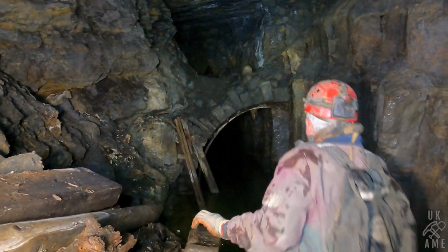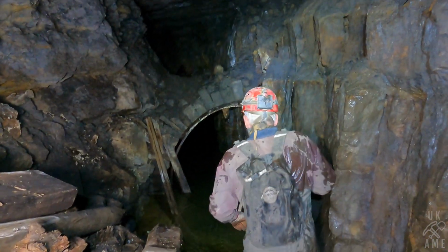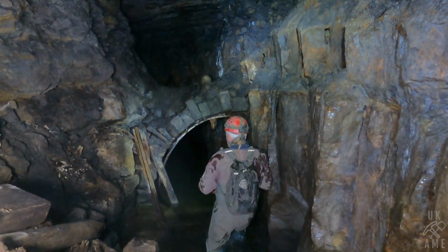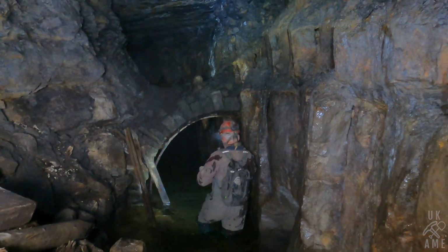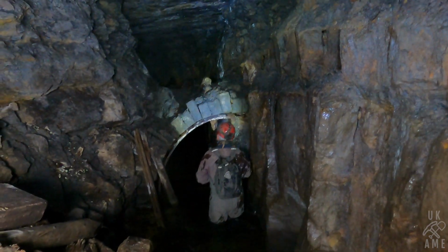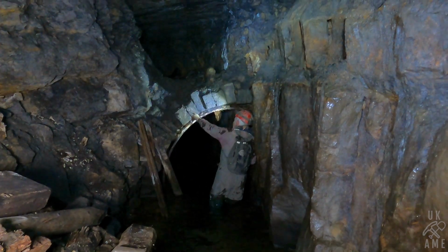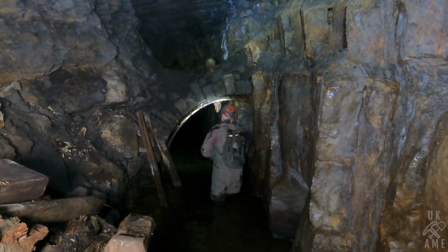Right, guys just pointed out, arching ahead, but unlike normal, actually square stone on that arching. That's different, you don't usually find that around here. So that might be later or something, I do not know. But we shall continue underneath it.